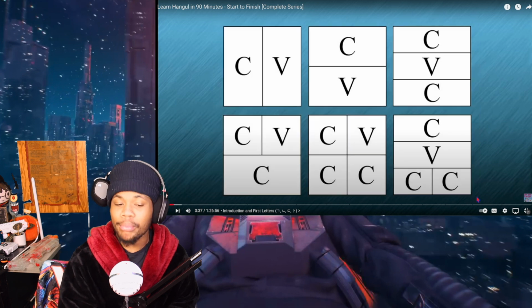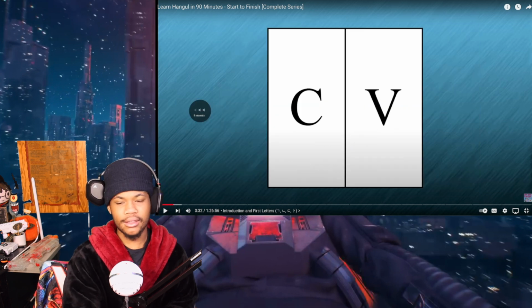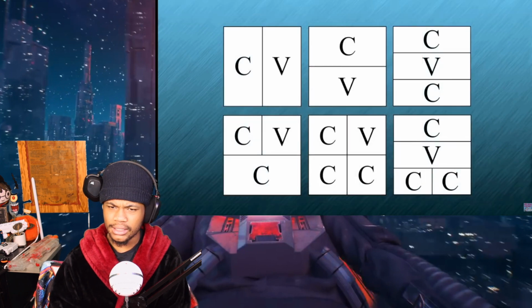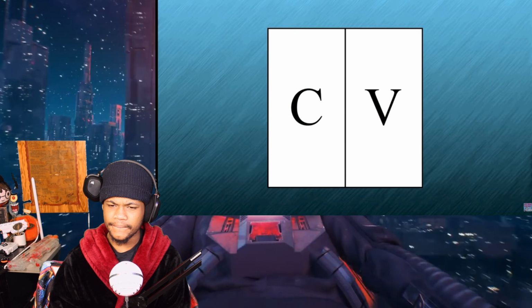V stands for vowel, and there are six types of blocks that we'll use, depending on which vowels we use and how many letters. We'll talk about when to use other block types as we learn more letters, and once we've learned all 24 letters, you'll already know which blocks to use. Since we've only covered one consonant and one vowel so far, we can put the two of them together in this order to make our first sound.